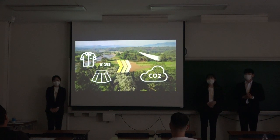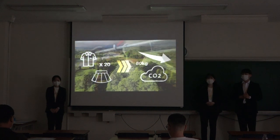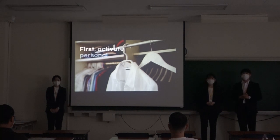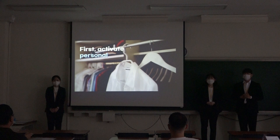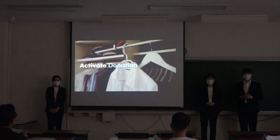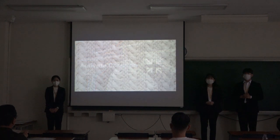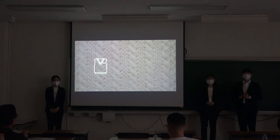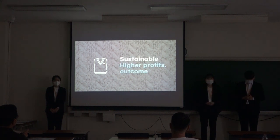Of greenhouse gases by upcycling school uniforms. We are planning to produce a product using winter season baskets. By creating a winter collection, we are expecting sustainable higher profits and outcomes.